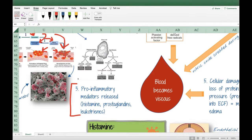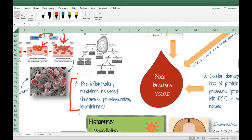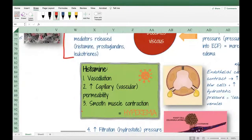We'll go through those, but I think what's really, really important is that I'm just going to talk about histamine for a second. Histamine does these three kind of big things. And quite honestly, if you get stuck on an exam and they ask you a question about, for example, prostaglandins or bradykinin or anything, and you're not sure what that pro-inflammatory mediator does, go with these three things, because they pretty much all do these three things.